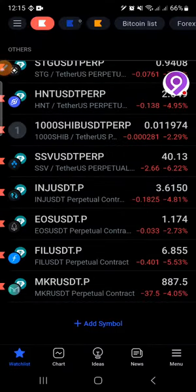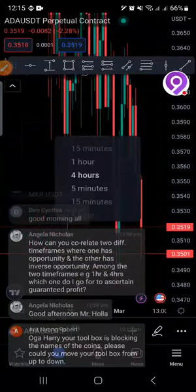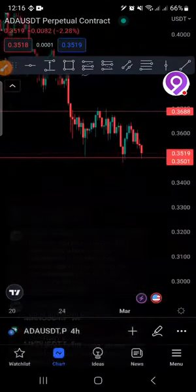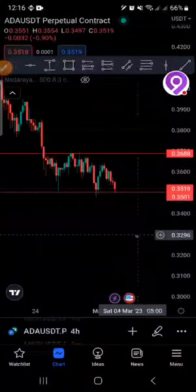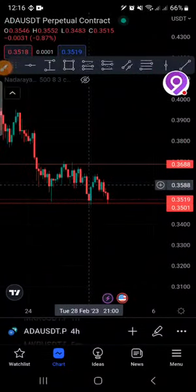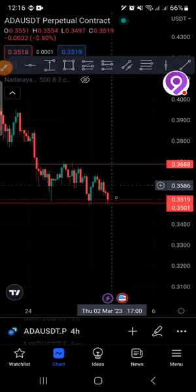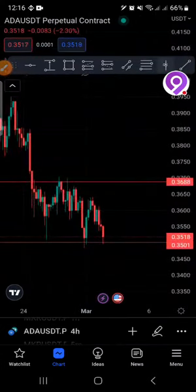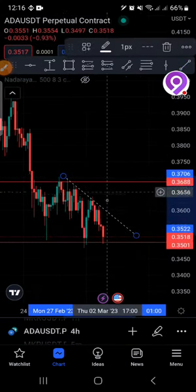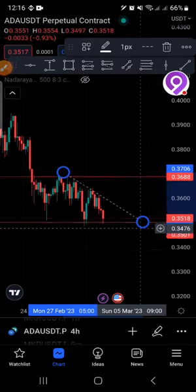So we have ADA. Let's check ADA. Okay, let's see what's going on here. Okay, so looking at this, it's very clear. ADA needs to break this trend line, this support. If it breaks that support, then you have a trade. If it doesn't break the support, you have to keep holding on. This is a descending triangle. So you have two options, but you have to wait. You have to be very patient.